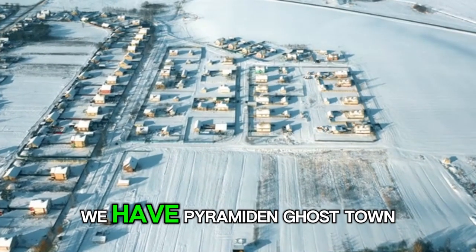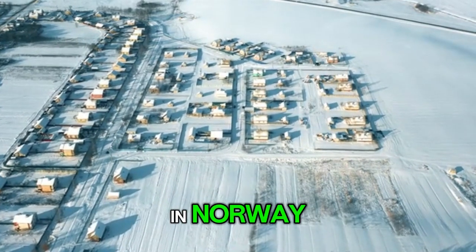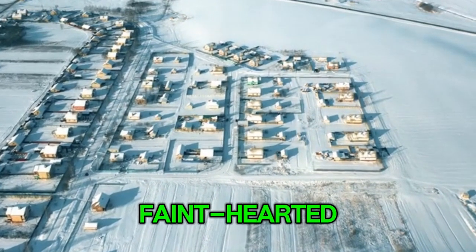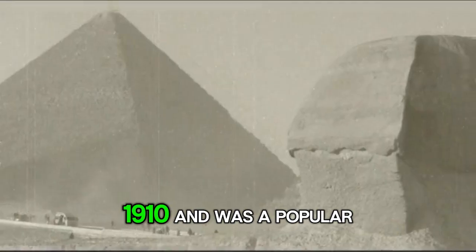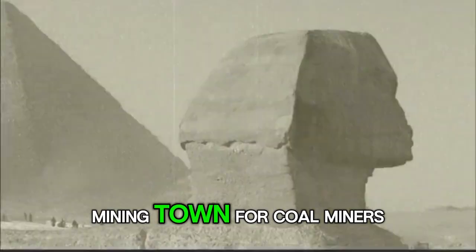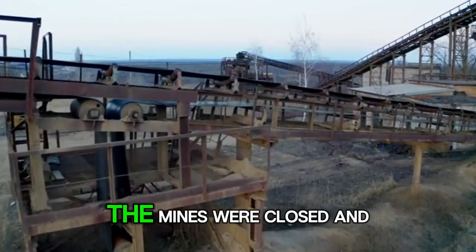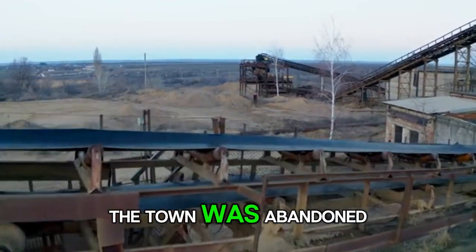Next up, we have Pyramiden ghost town in Norway. But be warned, this one isn't for the faint-hearted. This town was built in 1910 and was a popular mining town for coal miners. However, in 1996, the mines were closed and the town was abandoned.